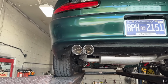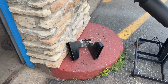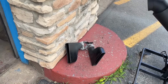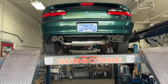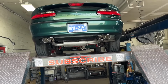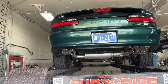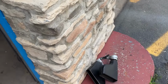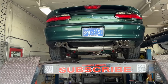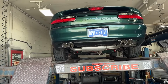It looks a lot better with the new quad tips. He likes them, I like them, and we hate these. They're ugly. We don't like those. Ain't that right, sir? We don't like those. Out of here. You want me to kick them? Anyways, I'm famous for kicking old exhaust. He goes, go for it. Okay. I'm gonna kick him. There you go, I kicked him. Sounds like a damn tin can going down the road. Now it'll sound like a real Camaro.